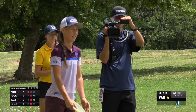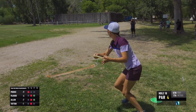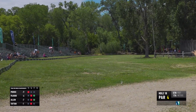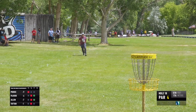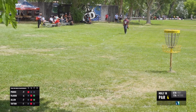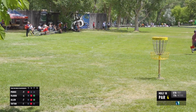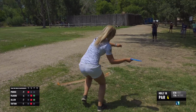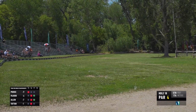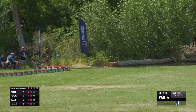Wow. She could tie it up if she makes this putt. It could happen. Paige Pierce throwing 3 after the OB drive, and she's got to get this close. Uh-oh. Oh my gosh, it's in. She's got to look to save her par. She found the bottom of the thermometer. She snuck it in. Wow. From the drop zone, it looks like she's going for this shot.